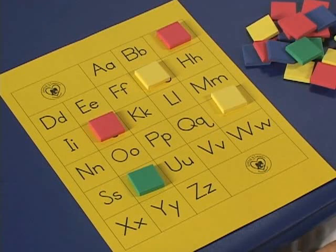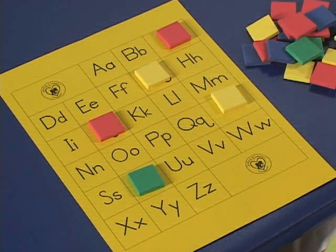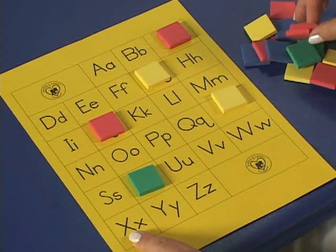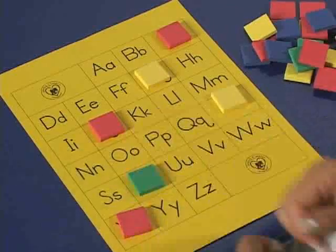Can you find the capital X and point to it with your finger? Xena, Xander, and Xavier begin with a capital X. Here is a capital X. Now put your colored square on the capital X.